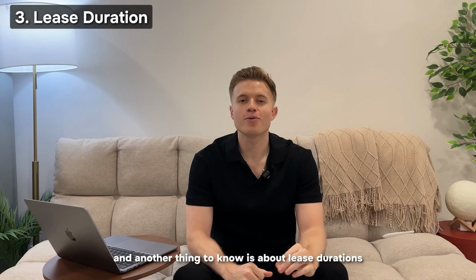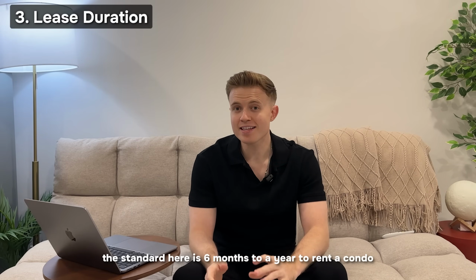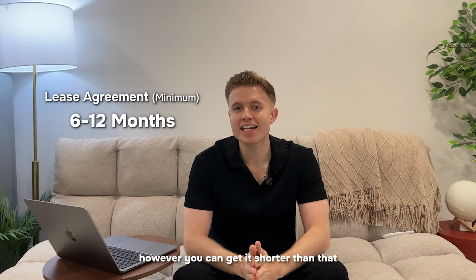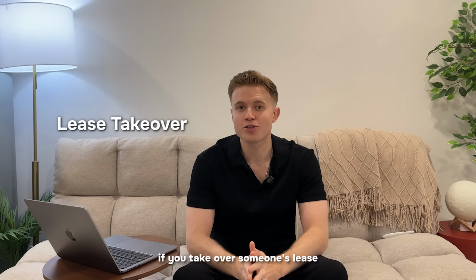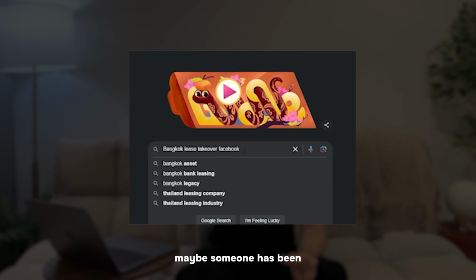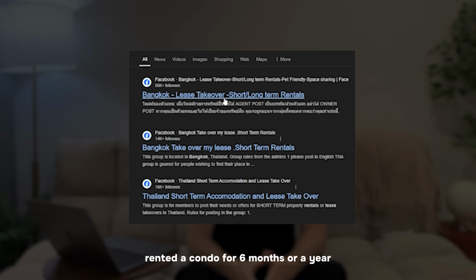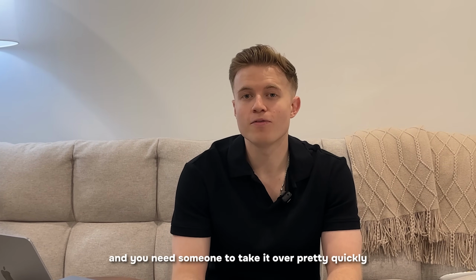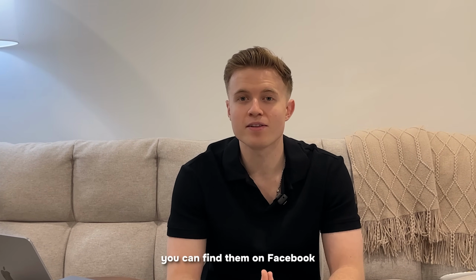And another thing to know is about lease durations. The standard here is 6 months to a year to rent a condo. However, you can get it shorter than that if you take over someone's lease. There's Facebook groups where you can do that. Maybe someone has been renting a condo for 6 months or a year, they need to leave the country and they need someone to take it over pretty quickly. You can find them on Facebook.